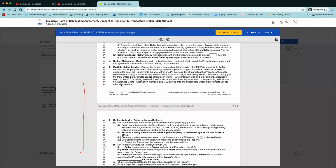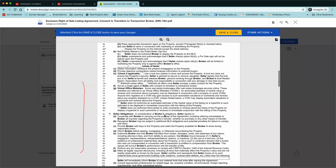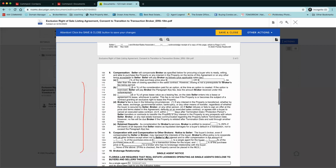Notice you don't see any initials here or any signatures here. That's correct, so don't worry about that. If you're missing that part here, don't worry about it. But we can fill in. So we're going to fill in our commission and all the fun stuff that we have to fill in on these.